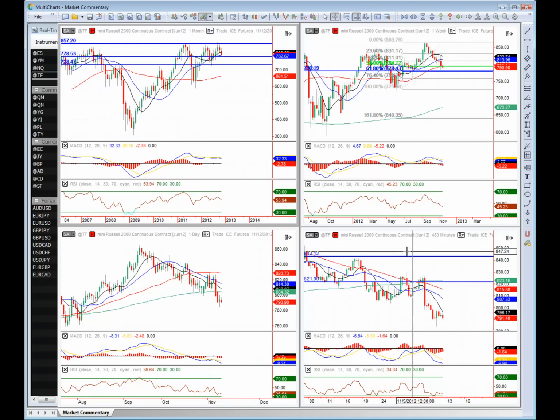So in looking at some of the other time frames like the 480, we can see that the moving averages are actually coming down to meet the price, which tells us that it's a little bit of an inkling that the market has a little bit further more to go on the downside. So be aware of that.